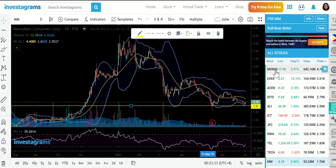Right, I was able to review these stocks plus MRC. And let me know your thoughts, guys, if some of these insights indeed happened according to how I mentioned here, or if these stocks are also in your portfolio, or if you have some requests, feel free to drop a comment so I can include that in my next review.